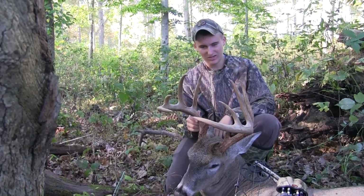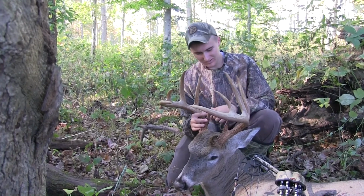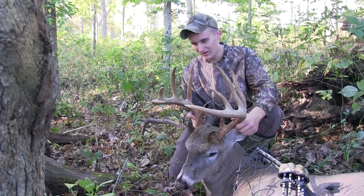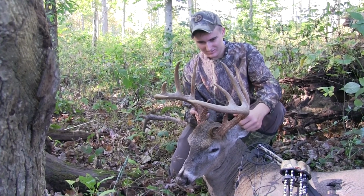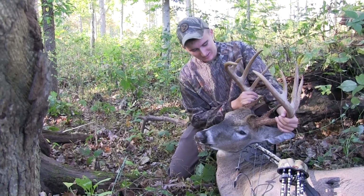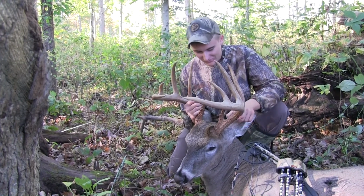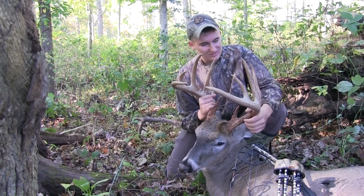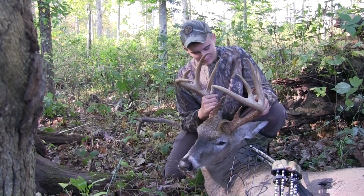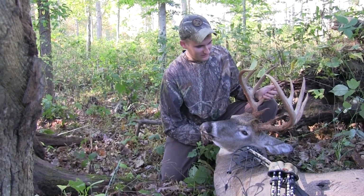What a buck. My biggest buck to date. My 2013 PA archery buck. That's a great buck for PA. I tell you what, probably I'm gonna have a hard time beating this buck. It's been a great year for me so far. In the spring turkey season, I shot a 6-bearded turkey. Now in the archery season, I got this awesome buck. He's awesome.